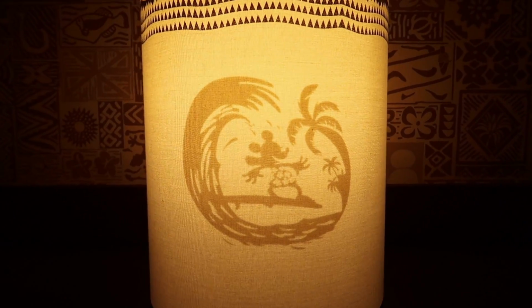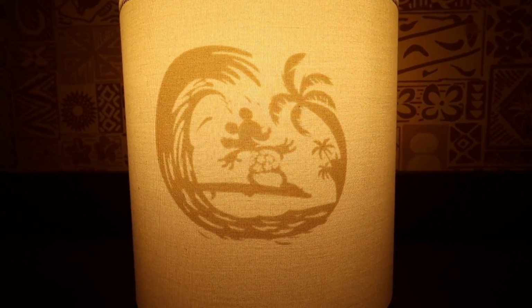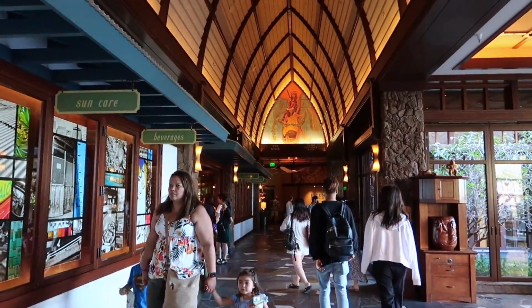And if you really need it, there's a little exit right there. You can do a shortcut to the parking garage. This has nothing to do with the actual place itself, but I just wanted to show you guys. Look at the silhouette of Mickey hanging 10. That is so cool. We are now on the other side of the corridor, walking to the other tower, which is called the Iwa Tower.